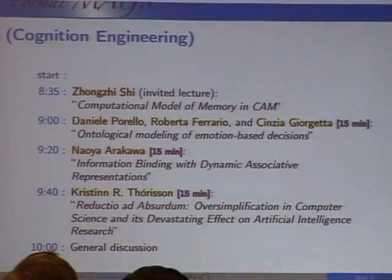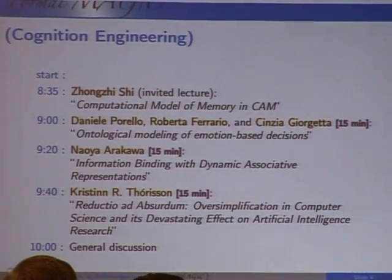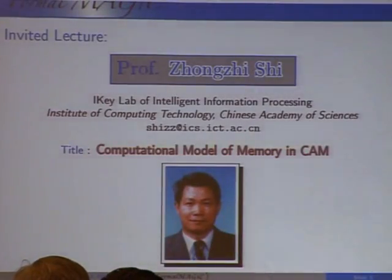So we will have the talk immediately after my quick walkthrough. And then we have 3 presentations. Then we will have general discussion for the first session. Unfortunately, we don't have time to take a break, so we will start immediately after that with the second session. Okay?